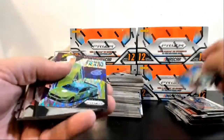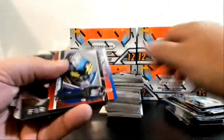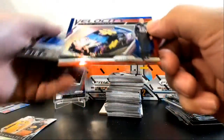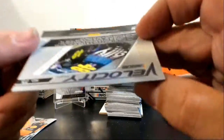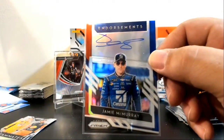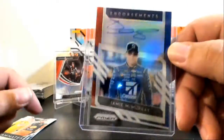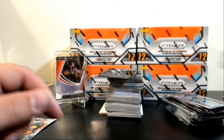Justin Haley refractor. Ryan Newman purple. Ryan Blaney Apex refractor. Jimmy Johnson Velocity. And autograph Jamie McMurray. No numbers on Jamie. Congrats on that one. Can't remember who he's with.